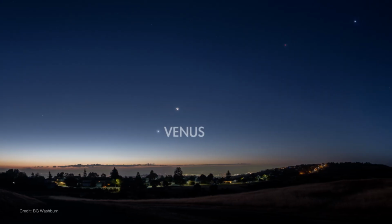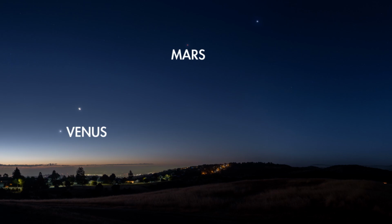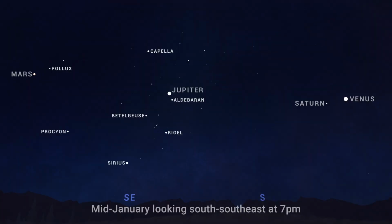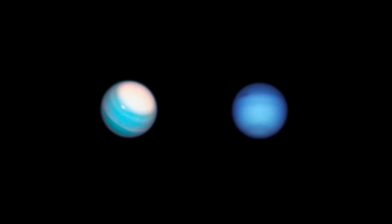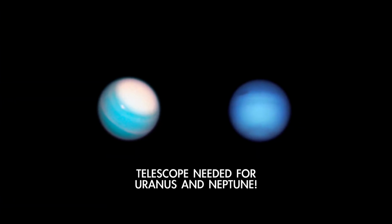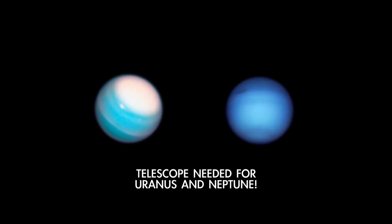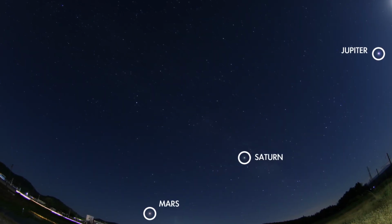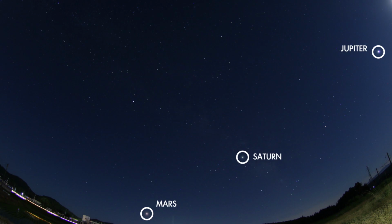In January, you'll have the opportunity to take in 4 bright planets in a single sweeping view. All month after dark, you'll find Venus and Saturn in the southwest for the first couple of hours, while Jupiter shines brightly high overhead and Mars rises in the east. Uranus and Neptune are there too, technically, but they don't appear as bright planets. These multi-planet viewing opportunities aren't super rare, but they don't happen every year, so it's worth checking it out.